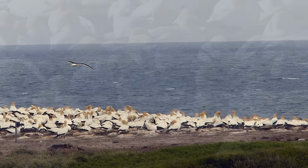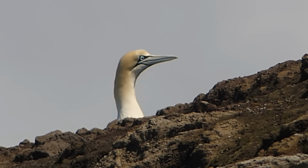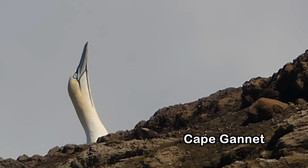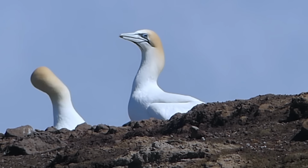Kelp gulls hover, hoping to snatch an egg or chick. And there are 3 pairs of South African Cape gannets somewhere in here. Found. Note the longer, thin black throat stripe compared to our native gannet. Without Brian, we wouldn't have had a hope of picking this out.